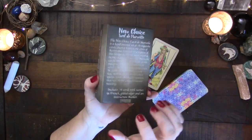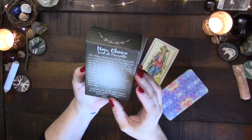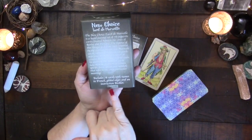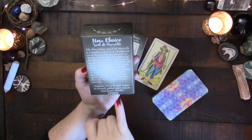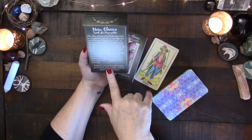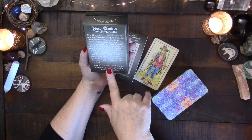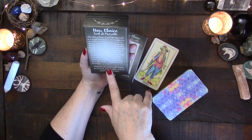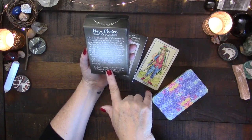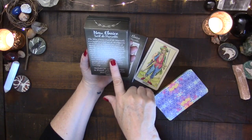So it comes in a nice box, very nice, very swing hinged. It's very nicely done. It has the number of the deck, 142 out of 500, on the box itself. And it says the New Choice Tarot de Marseille is a hand-painted set of 78 exquisite cards created between the cities of Berlin and Ferrara. The figures of this unique deck have been inspired by the classical medieval Marseille cards and fused with an avant-garde style and the world of fashion of certain Berliner underground clubs.